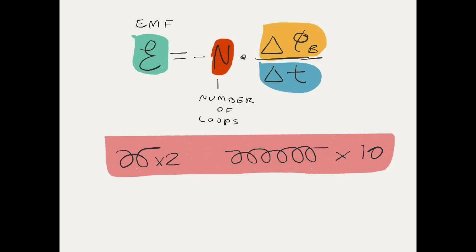So Faraday's law of induction lets us calculate how much EMF, and therefore how much current, will be induced in a loop of wire by changing its magnetic flux. But in what direction will the induced current flow? To figure that out, we use a rule called Lenz's law, but for this video that's all.